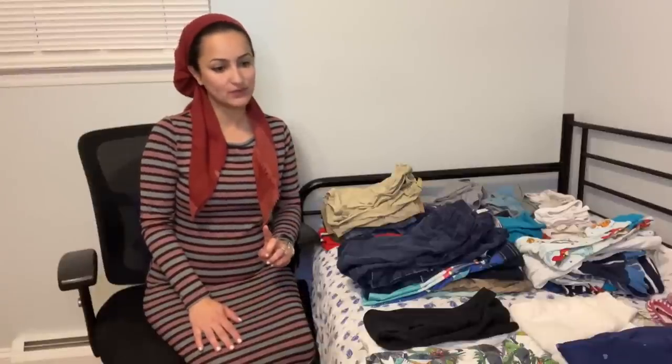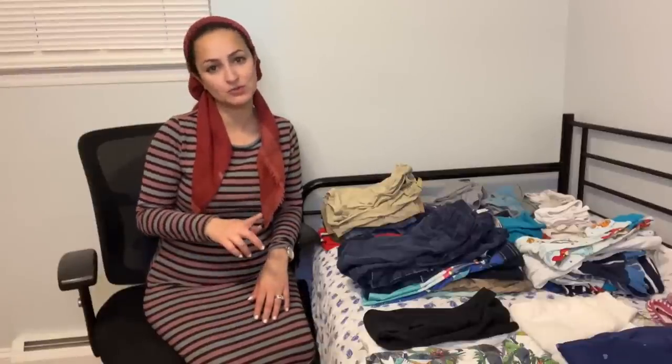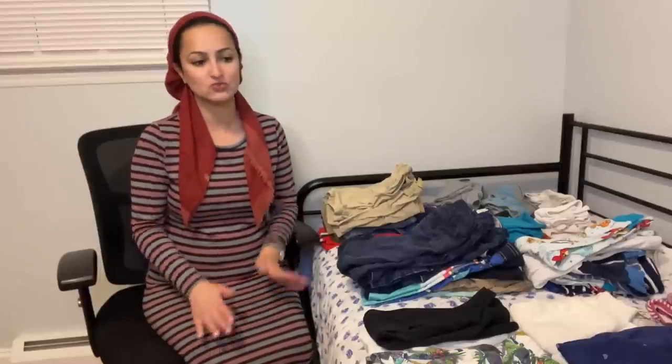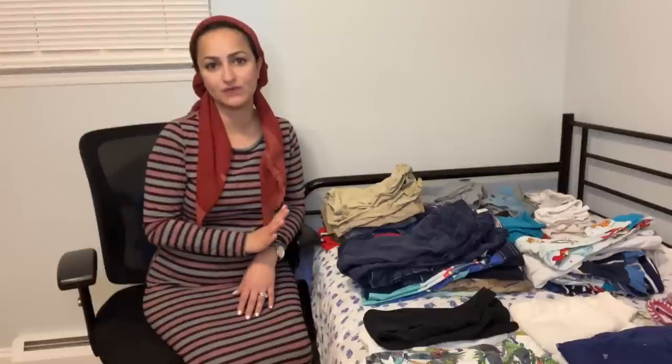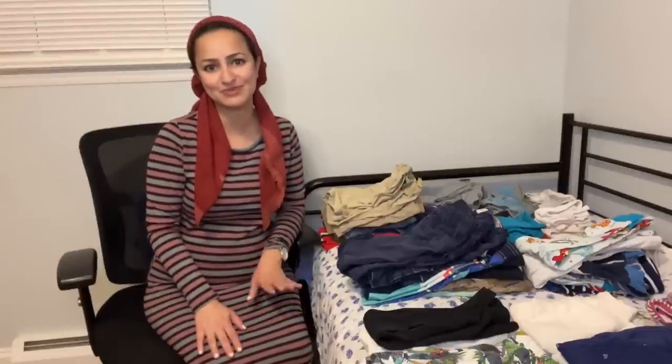I did fold everyone's except for my 9-year-old twins. They are perfectly capable of folding their own laundry. All I do is just sort it out for them, and they know that tomorrow when they come home from camp, they'll have a little bit of playtime, and then before they go to bed, they do have to fold and put away their clothes, and that is completely fine.